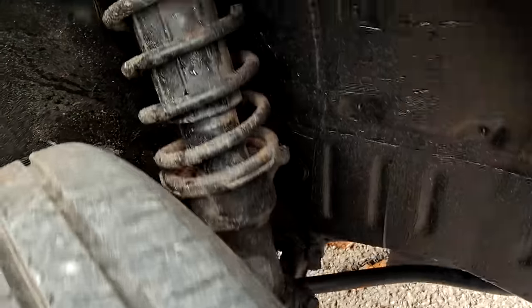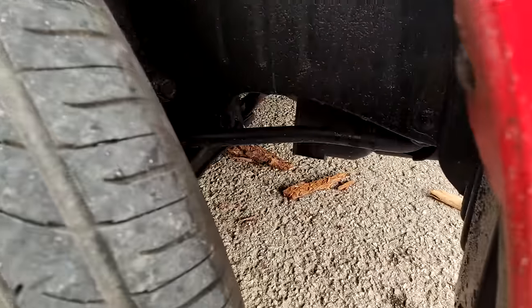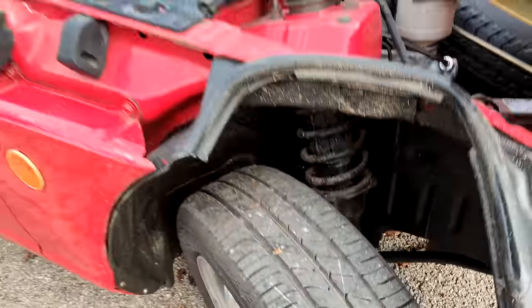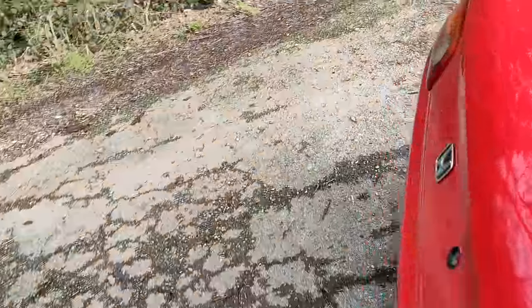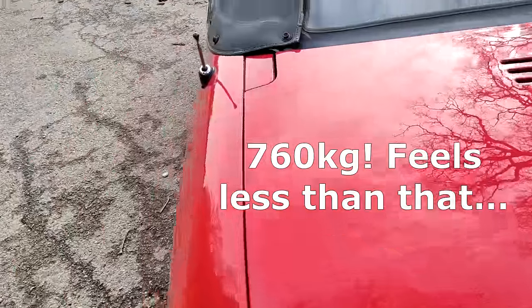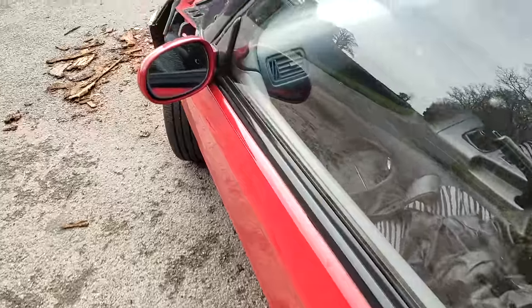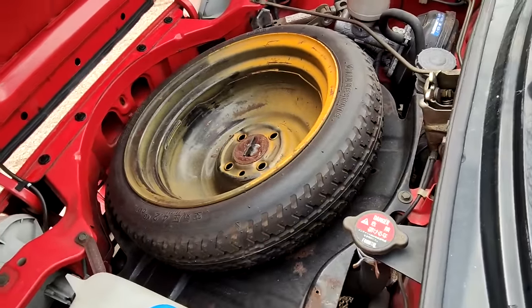But it's basic stuff. I mean, there's no double wishbones or anything like that. It's very basic, very lightweight. I don't know what this is. I'm going to assume it weighs around 600 and something kilos by the feel of it, maybe 650. I can't imagine it's much more than that. It feels so light. Look, there's even a spare wheel.